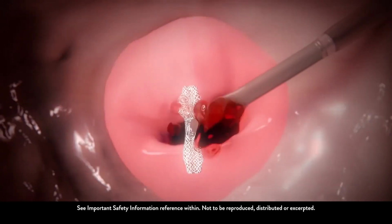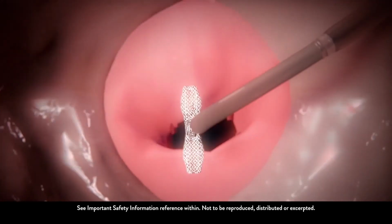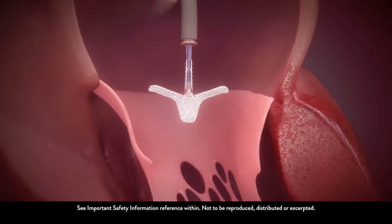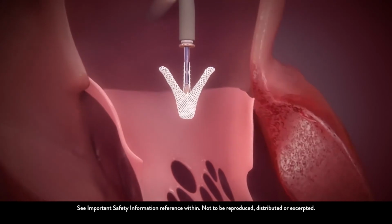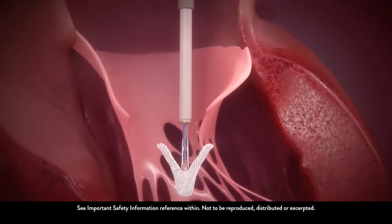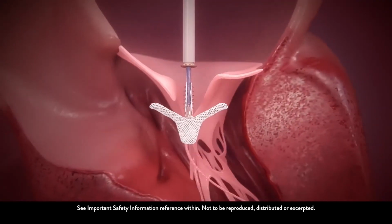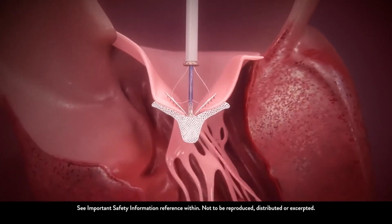The red flow is the blood coming up from the ventricle. The blood is only supposed to flow down, not supposed to flow up. Once we position our clip on top, we're able to insert our clip from the left atrium into the left ventricle and grab both leaflets simultaneously or independently, depending on what we need.